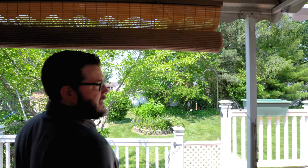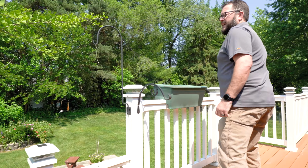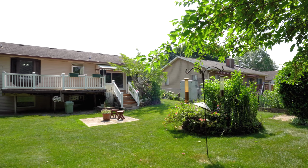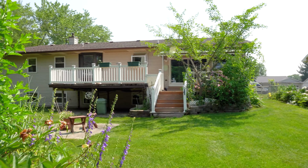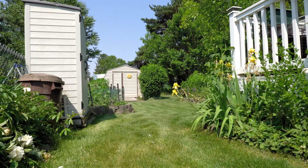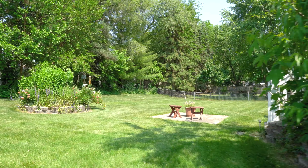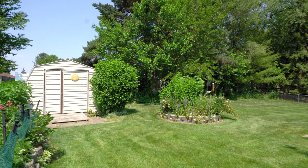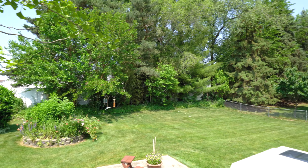I know saying park-like gets cliche because we say it a lot, but I will tell you what, this definitely is a park-like backyard. You've got tons of greenery, trees, fenced in. Look at all these different little gardens and shrubs and beautiful. I wish I could name all those flowers, but I can't. But very beautiful, and it definitely feels like a park back here.